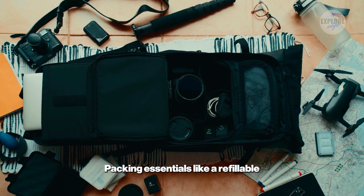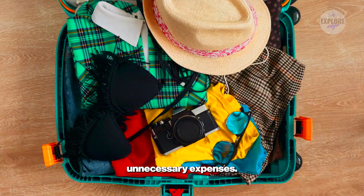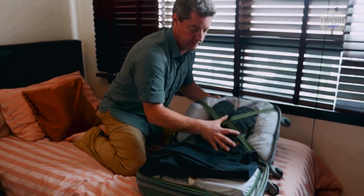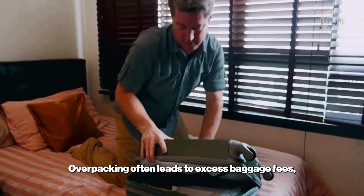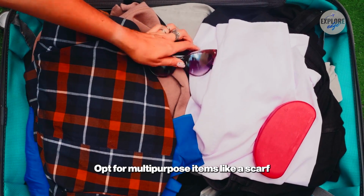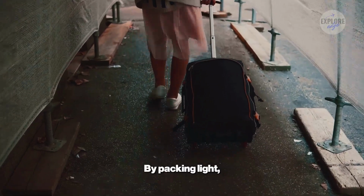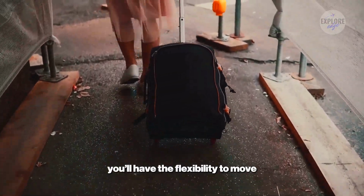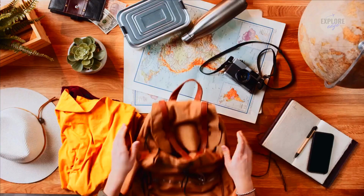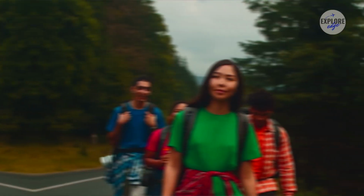Packing essentials like a refillable water bottle, snacks, and a small medical kit can also reduce unnecessary expenses. Leave some room in your luggage for souvenirs or last-minute purchases. Overpacking often leads to excess baggage fees, so resist the temptation to bring everything. Opt for multi-purpose items like a scarf that doubles as a blanket or a jacket that fits various climates. By packing light, you'll have the flexibility to move around easily, whether it's hopping on public transport or navigating crowded streets. Fewer bags mean less hassle and more freedom to enjoy your budget-friendly adventure.